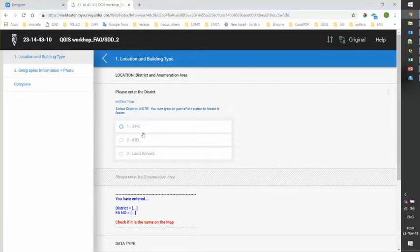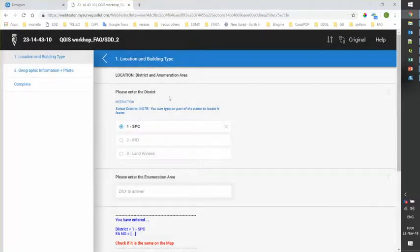So I delineated fake districts with 2 enumeration areas in each district, just to make this a little bit funnier, and to try to be close to the enumerator reality, even if it's a basic exercise. I thought it would be a good idea. So I imagine that our first plot is going to be SPC. You can fill all the questionnaires you want. Don't be shy. Just play with the questionnaire. Send stuff.